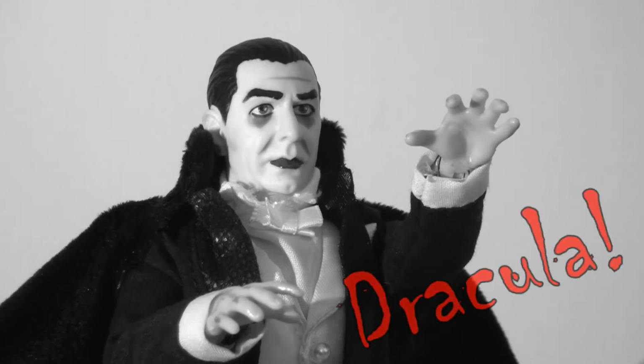I think the Lugosi Dracula is definitely a cut above what we expect to see in a Mego figure, and he definitely stands out as a really striking and visually interesting toy to have on the shelf. And of course, the Lugosi Dracula is so iconic and so indelible in people's minds when they think of Dracula that, yeah, you can't really fail with him. So yeah, I absolutely, heartily recommend this figure.